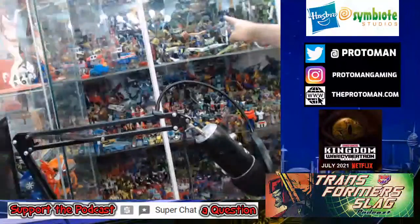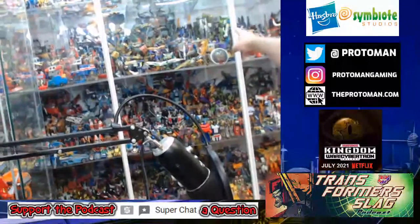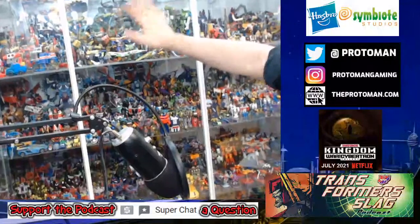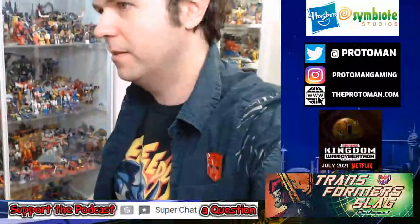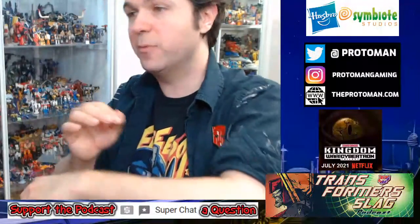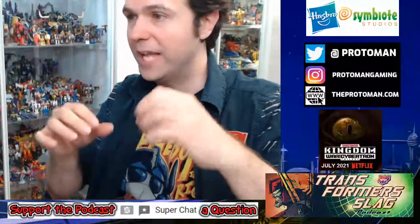You have the combiner style that was done with Energon. Oh man, you guys could barely see it, but there's a Devastator over there and some of the other characters. That had a different kind of peg style, and that was the Aaron Archer era. Then when we went to the John Warden era, we had that block style.